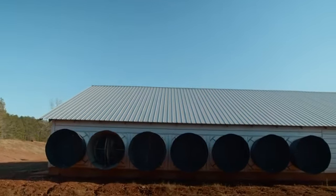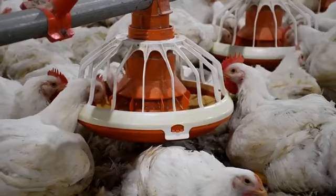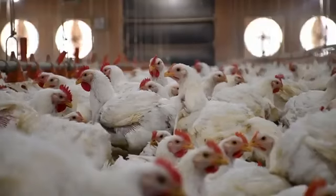We're building these houses to gain control over the environment, because if we have control over the environment, we'll have control over the bird comfort, bird welfare, energy cost, and production of that bird. So it's all about keeping conditions right for the bird.